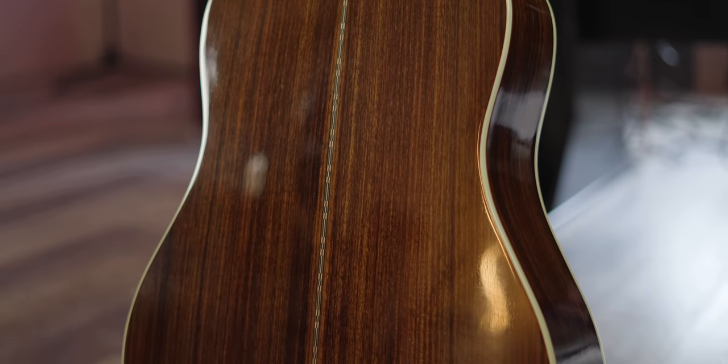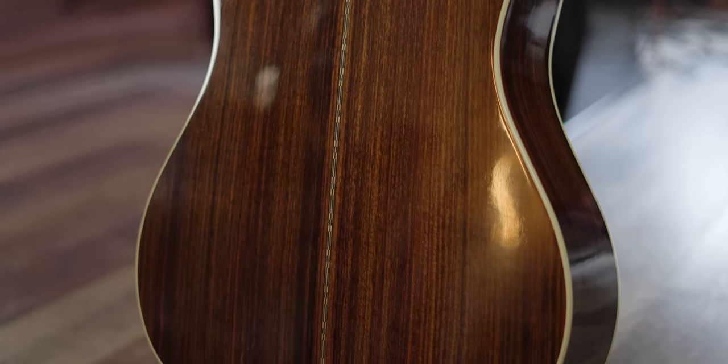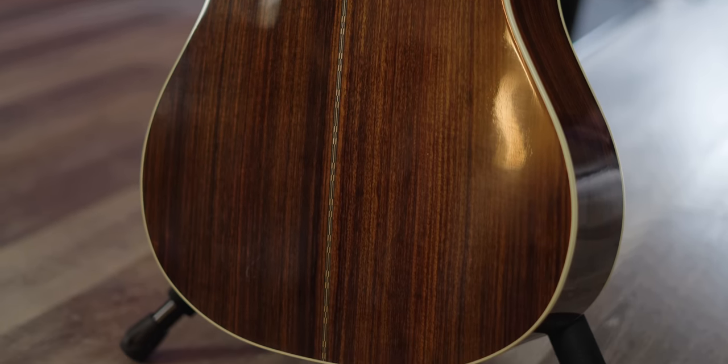This guitar made it onto about 50 songs that I produced this year alone. Love this guitar, can't get enough of it.